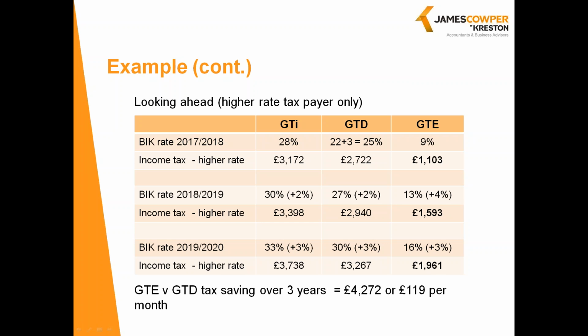Rolling forward again into 2019-20, you can see that there's a 3% increase across the board on all of these vehicles. So in actual fact, over a 3-year period, the GTE, the PHEV vehicle, fares worst in the sense that the tax on the benefit in kind for a higher rate taxpayer, which started at about £1,100, has gone up to nearly £2,000 by year 3. The increases on the other 2 vehicles are not quite so dramatic, but nevertheless, quite clearly the PHEV vehicle still has a far lower overall tax charge.